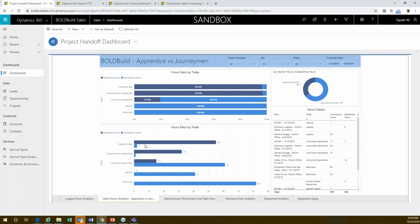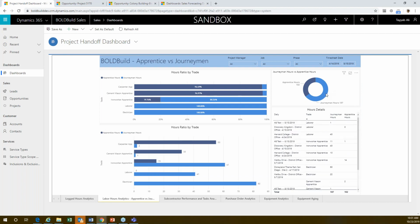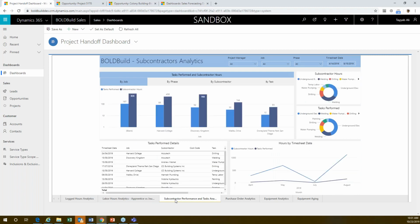Here it is also giving me another perspective. These are just percentages. Here it's just giving me the exact hours that I have. And again, at any given point in time, I can look at all the details and filter it by, okay, just show me the journeyman hours or just show me the apprentice hours. And it just shows me the breakdown based on those. And this so far was just based on the apprentice and the journeyman, so mostly the people who are our employees. But now let's go into the subcontractors.